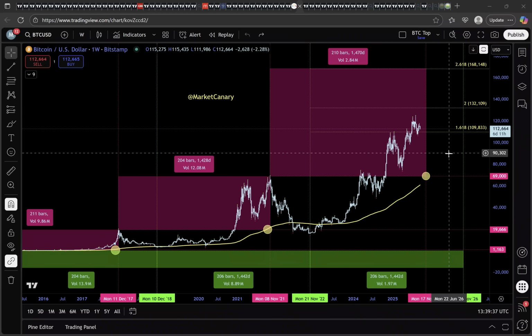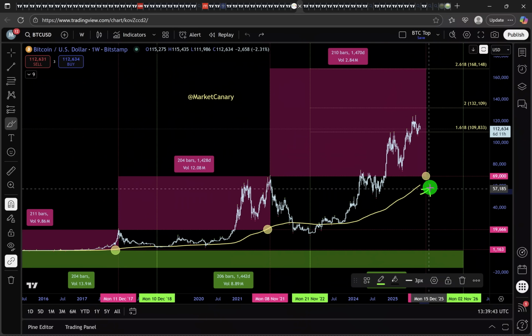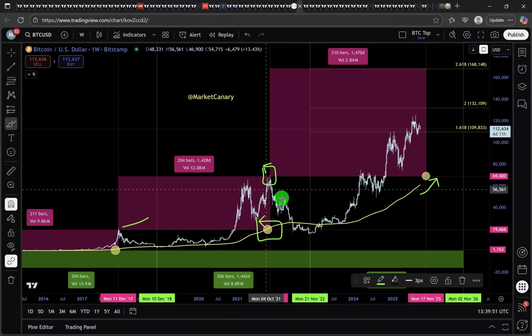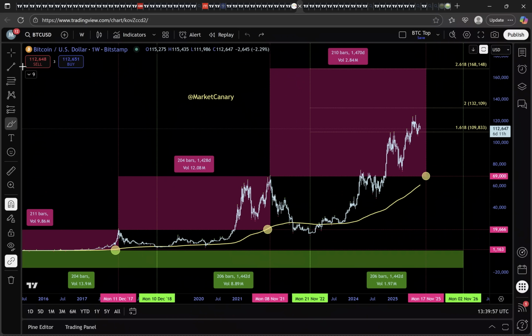Let's go ahead and review what we got here on the cycle chart. So as you guys know, we have the RMA moving up into the beach ball. Significant because every time we cross the previous cycle top, we have put in a final top before a 75% sell-off within 30 days every single time. So I want to give you an update where we are on this.